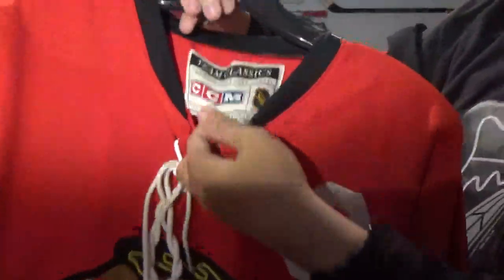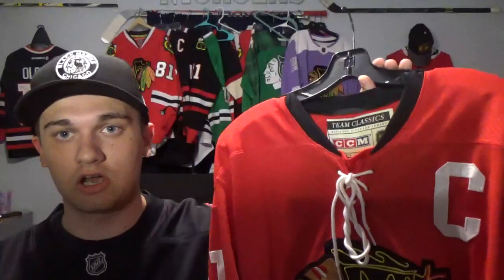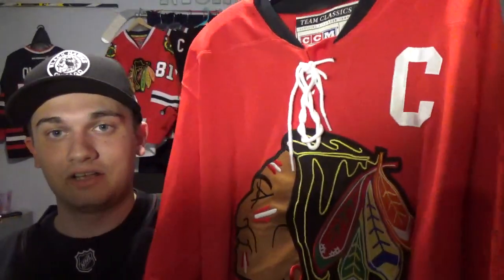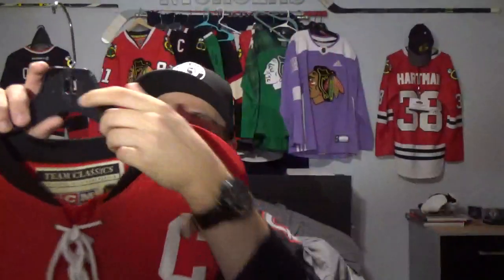CCM Hero Team Classic jersey, aka Heroes of Hockey jerseys. They made the same jerseys as Heroes of Hockey if it had a name, Team Classics if it did not have a name. This one's actually a Team Classics, but technically now it's a Heroes of Hockey because it has Mr. Blackhawk on it. And they also had the tomahawks on the sleeves like that, and I love that factor.